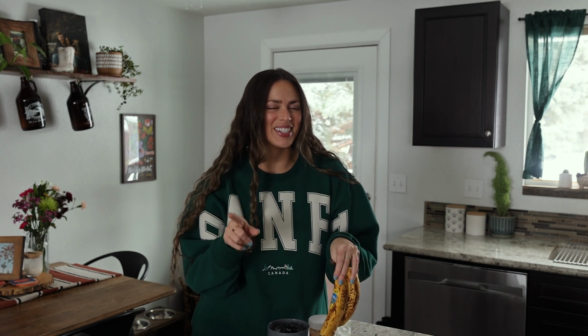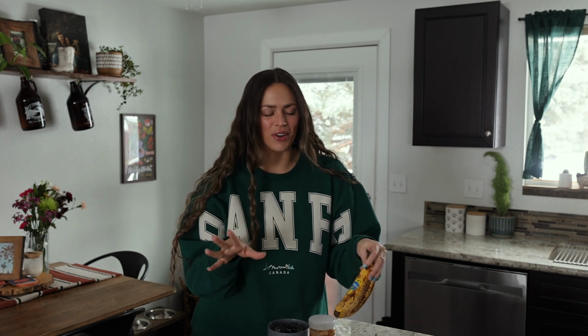So let me get all of that stuff real quick. Also, side note, I have you on my big camera today, so sorry if I go in and out of focus or keep looking at my screen to make sure I'm not going in and out of focus too much.